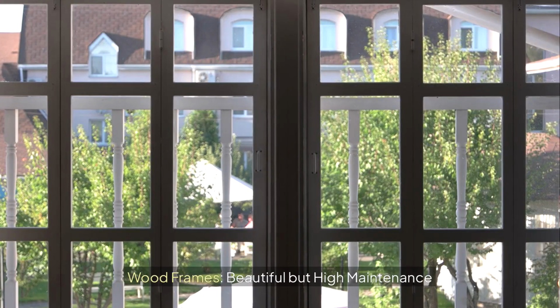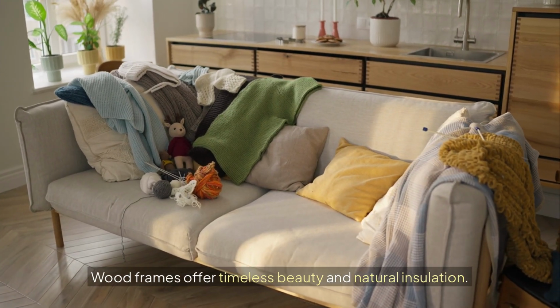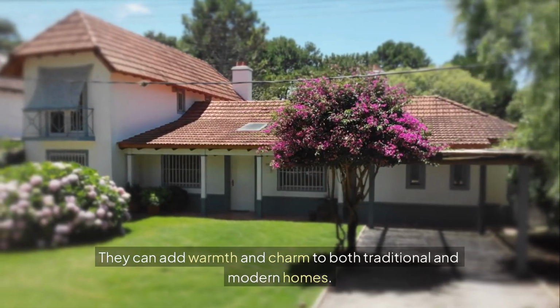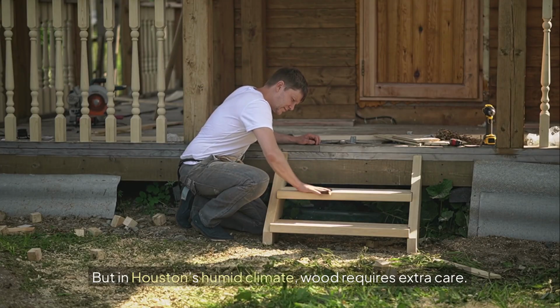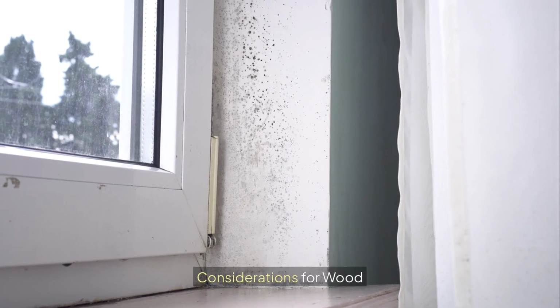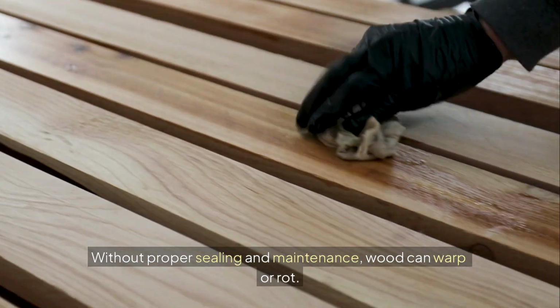Wood frames. Beautiful but high-maintenance. Wood frames offer timeless beauty and natural insulation. They can add warmth and charm to both traditional and modern homes. But in Houston's humid climate, wood requires extra care. Considerations for wood: moisture sensitivity. Without proper sealing and maintenance, wood can warp or rot.